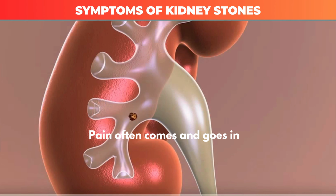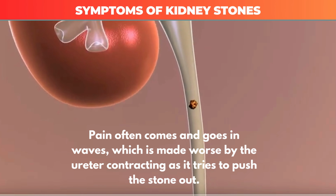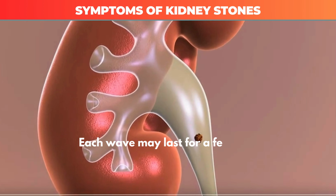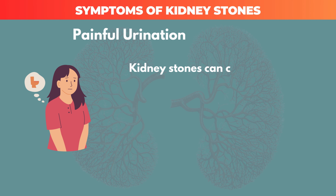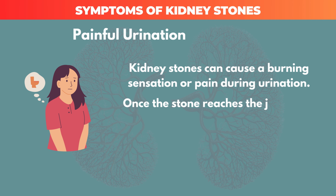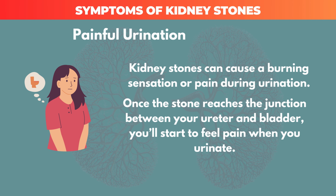Pain often comes and goes in waves, which is made worse by the ureter contracting as it tries to push the stone out. Each wave may last for a few minutes, disappear, and then come back again. Painful urination. Kidney stones can cause a burning sensation or pain during urination. Once the stone reaches the junction between your ureter and bladder, you'll start to feel pain when you urinate. Your doctor might call this dysuria.